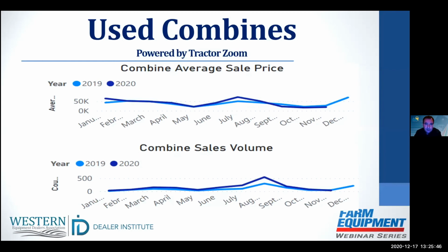Now, Tractor Zoom sent me this, and I got all excited because I just love this data right here. They get reports from 450 auction sale houses. And just so you know, for the month of August, I was just reading, they had 500 combine reports. I don't know what it is for the whole year, but 500 for the month of August. So they've got a pretty good handle, and it's coast to coast, of what's going on. So 2019 is this dark line, and it almost parallels what's going on.